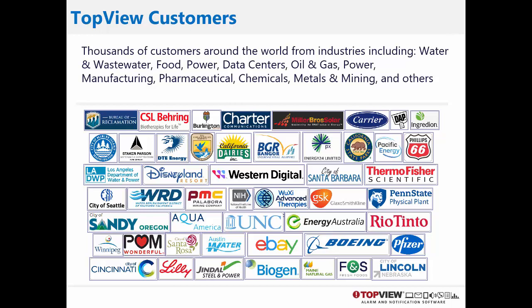Regardless of your industry, and whether you have 10 alarms or hundreds of thousands of alarms, the same TopView product can be used to monitor your process, to configure and manage alarms, and to notify the appropriate personnel when specific alarms or events occur.